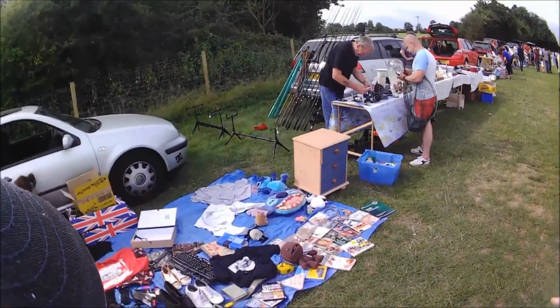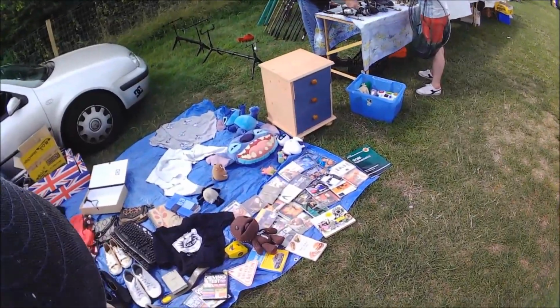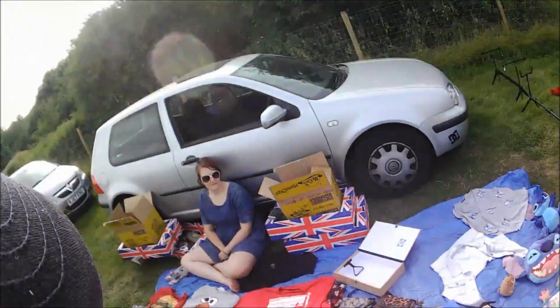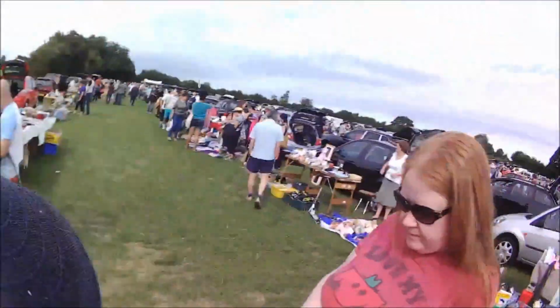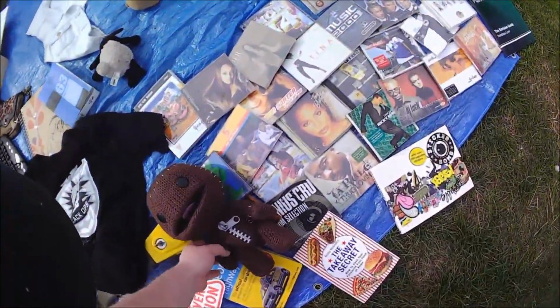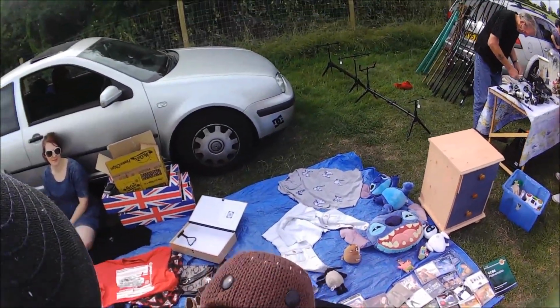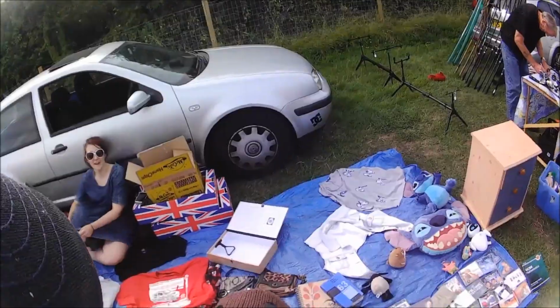Next stall we come to, I noticed a Sackboy from Little Big Planet on the PlayStation 3 on the floor. How much is your Sackboy? Yeah. Asked how much there, told me £1, so got to pick him up for £1. He's really good build quality. He looked online and they're about £15, so well happy with that.